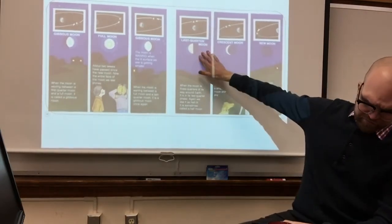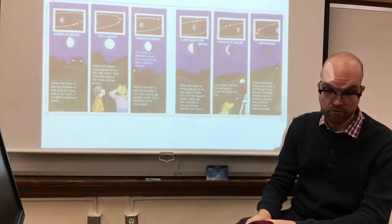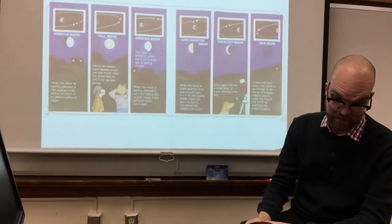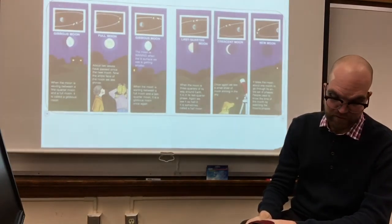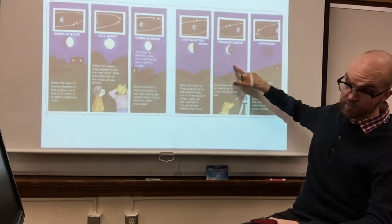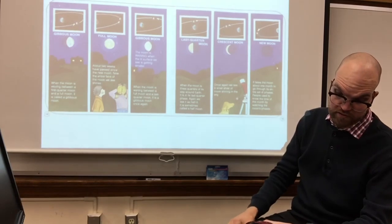Last quarter moon. When the moon is 3/4 of the way around the Earth, it's in its last quarter phase. Again, we see it as half lit. It's sometimes called a half moon. Once again, we see a small sliver of the moon shining in the sky for the crescent moon, and then it takes the moon about 1 month to go through its entire set of phases.